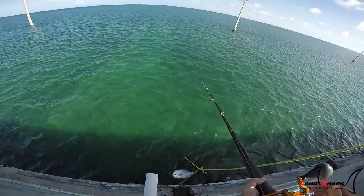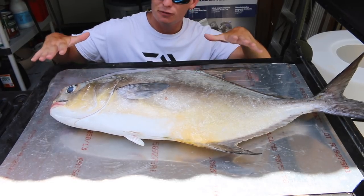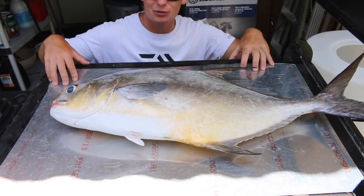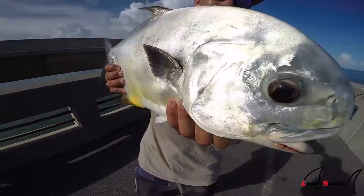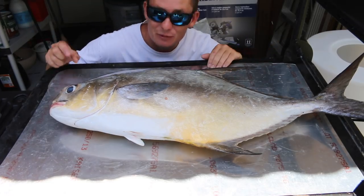Oh my gosh! Bro! Alright guys, I am no longer in the Keys. I'm in my driveway with this makeshift fillet table. This is actually a cart that Chris Lowe and I, the guy that I was in the Keys with, found on our last Keys trip. And it actually turns out to be a perfect size fillet table for this permit.